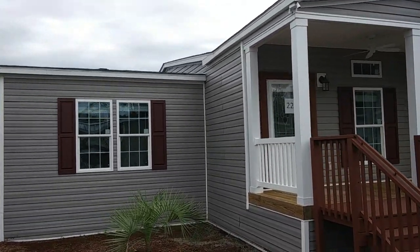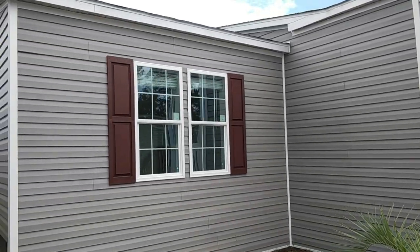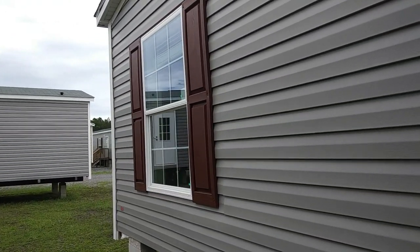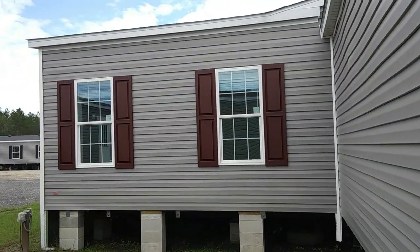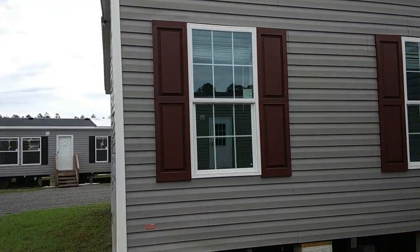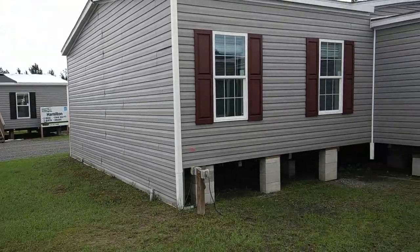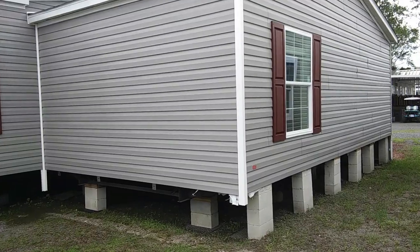Now, right here, I'm just giving you a good walk around of the exterior of this beautiful triple wide. Now, as always, I would love to take you around the back to get a good feel of the rear elevation of the home. So this is how the home will look from the back view. Just want to get you a good idea.